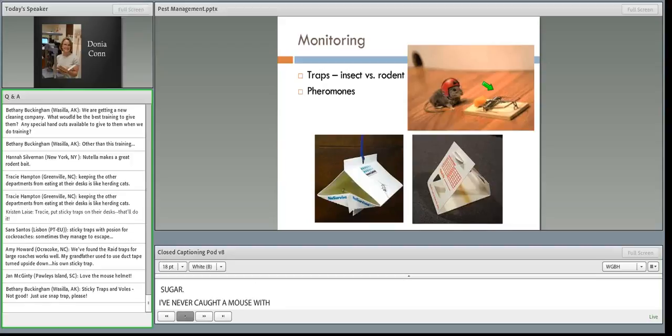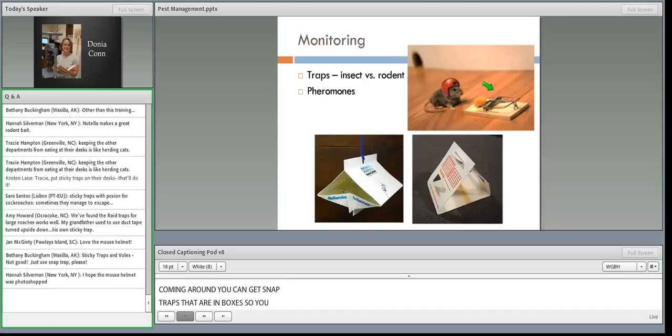Now, with the snap traps, if you don't have a facilities person coming around, you can actually get snap traps that are in boxes, so you don't have to see them. And so you either start to smell that it's in there, or you can lift up the trap and know that it's heavier than when you put it down, so there's something in there, and then it just goes away and goes in the trash. So, you know, there are ways to get around it, but also think about where you're putting your mouse traps.